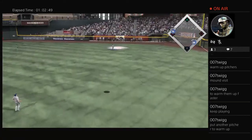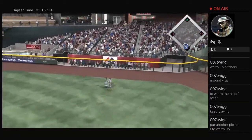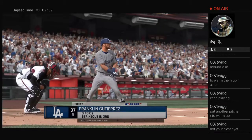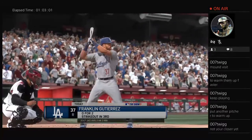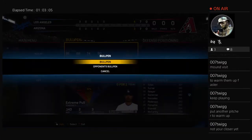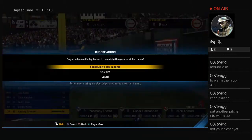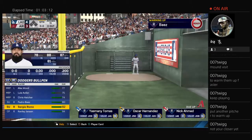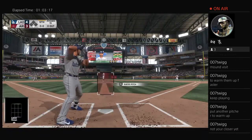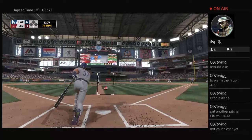Hit in the air to right field. Waiting on it is Tolles. Makes the catch, and that'll retire the side. Digging in once again, Franklin Gutierrez. He'll start things out now. Fielder, Franklin Gutierrez. Now here it comes. Oh, missed that one by a mile.